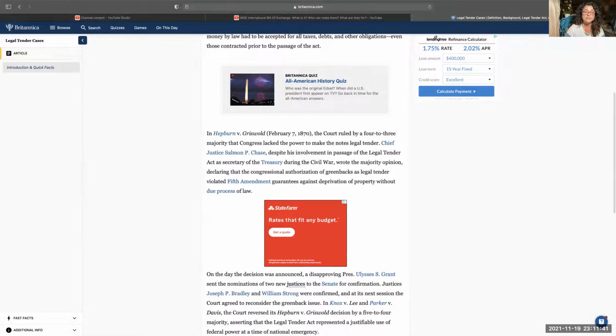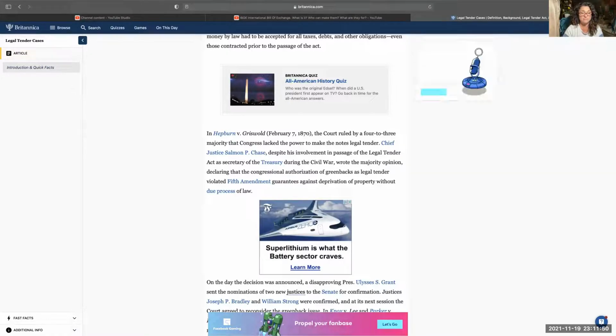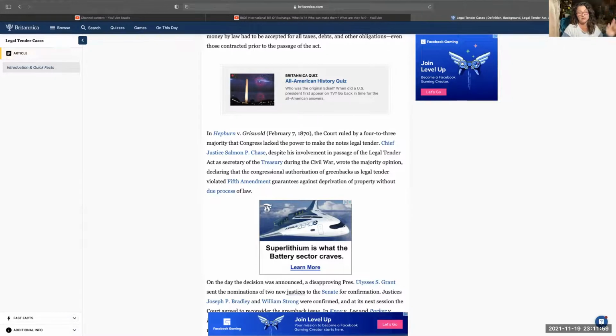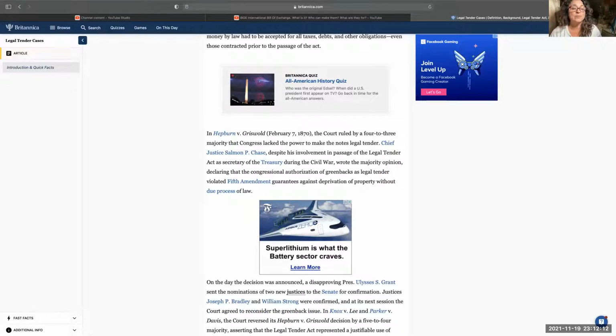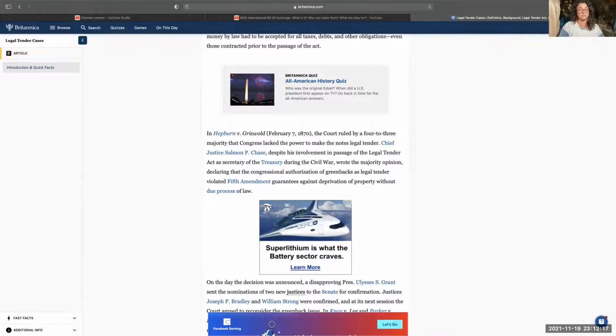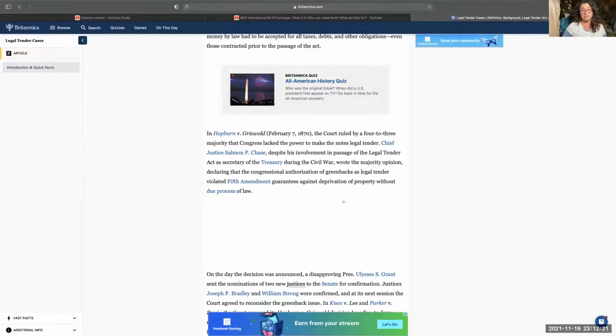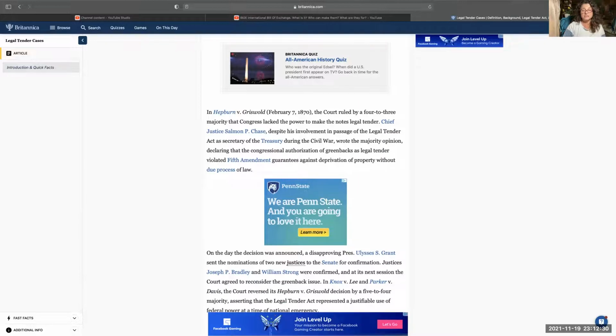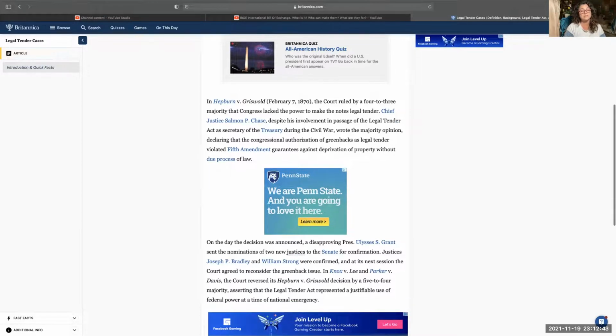Oh. In Hepburn versus Griswold, February 7th, 1870, the court ruled by a 4-3 majority that Congress lacked the power to make the notes legal tender. Chief Justice Salmon P. Chase, I would like to have a name, Solomon or Salmon, despite his involvement in passage of the Legal Tender Act as Secretary of the Treasury during the Civil War, wrote the majority opinion declaring that the congressional authorization of greenbacks as legal tender violated Fifth Amendment guarantees against deprivation of property without due process of law.